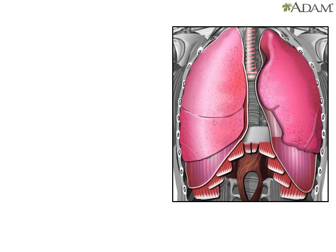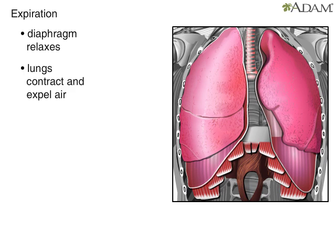The second phase is called expiration, or exhaling. When the lungs exhale, the diaphragm relaxes, and the volume of the thoracic cavity decreases, while the pressure within it increases. As a result, the lungs contract, and air is forced out.